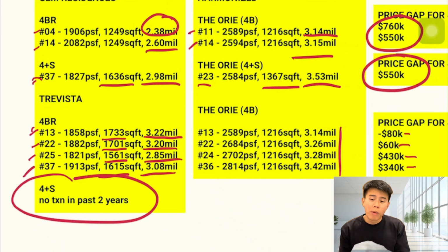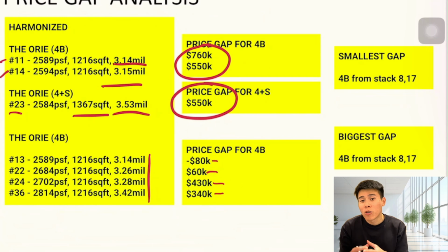So it means there's been nobody selling over there. So for me, in conclusion, there wasn't really a very clear smallest and biggest gap for the 4-bedroom types. But if you ask me, personally, I feel like probably the smallest gap will come from the 4 plus study itself, because we can see that the supply is very low here.